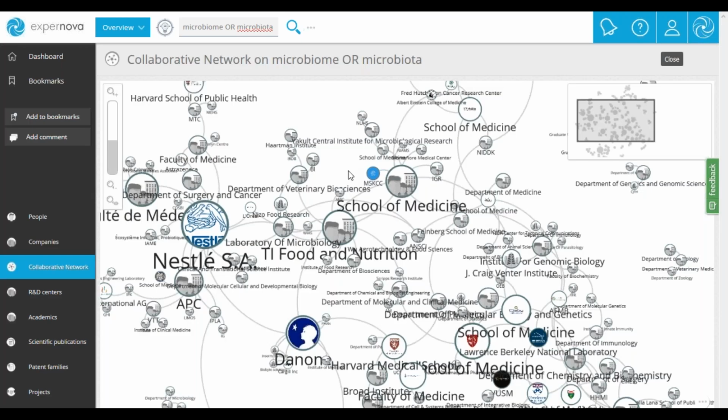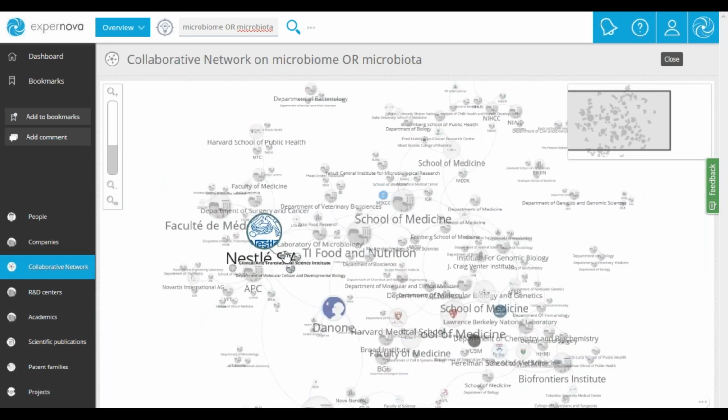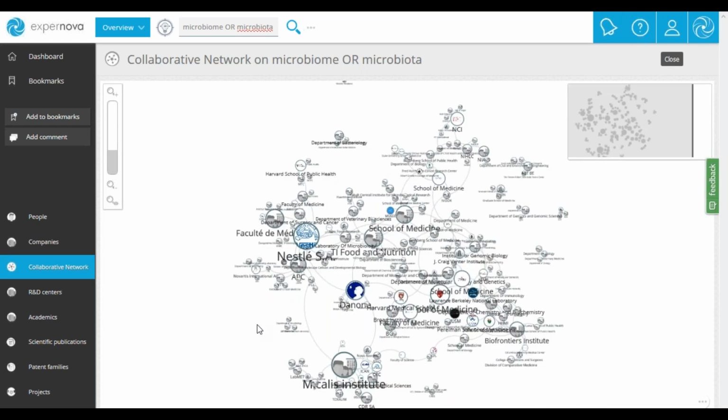The more an R&D center or a company has a strong activity on the subject, the more it is highlighted on the graph. Here, for example, we can see that Nestlé and Danone have a strong activity on the microbiome and stand out on the graph. So this graph gives us an overview of the network of collaboration of the main actors working on the microbiome, and it allows you to quickly detect who works with whom on your subject and on which application. Let's go back to the organizations.